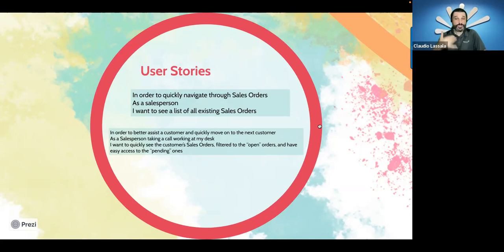Because as it turns out, their salespeople are on the phone with customers. So they want to make sure that they assist this customer better so they can quickly move on to the next one, right? As a salesperson taking a call working at my desk, why is that important? Is that salesperson working on their smartphone, maybe with a Bluetooth headset, working with that customer? Or do they have dual monitors in front of them with a lot of real estate that we can present them with information? So this is important.